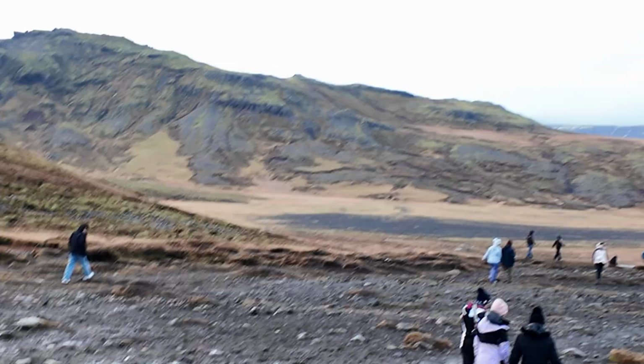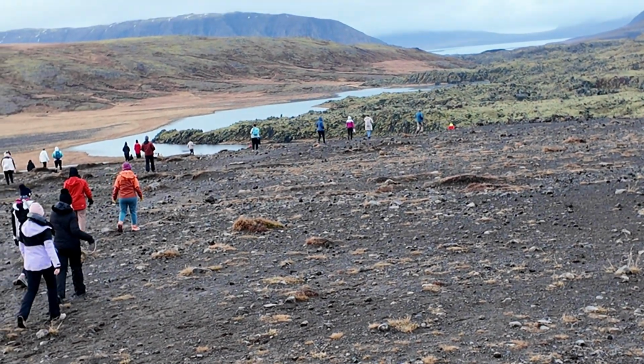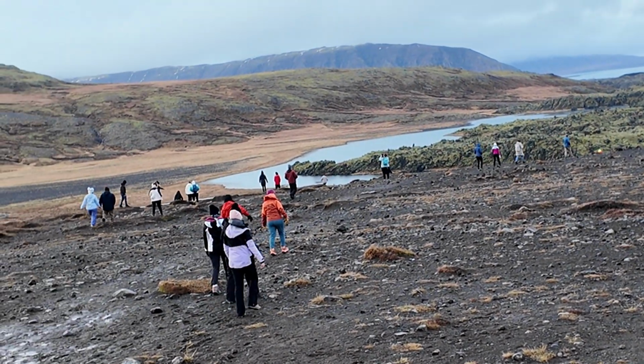Some kind of weird apocalyptic scene with all these folks walking out into the wilderness. I don't know, it just seems weird. Apparently there's something to see at the edge, so I guess we're going to go look.